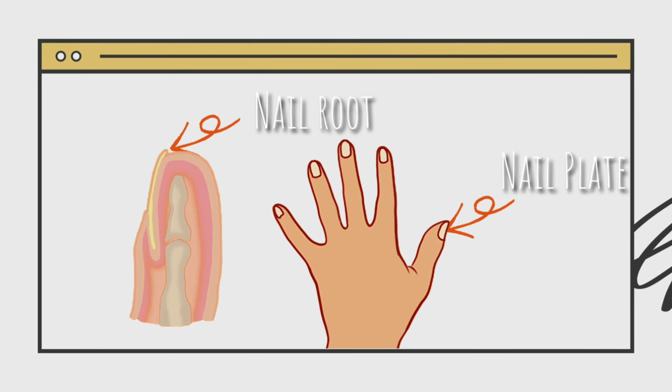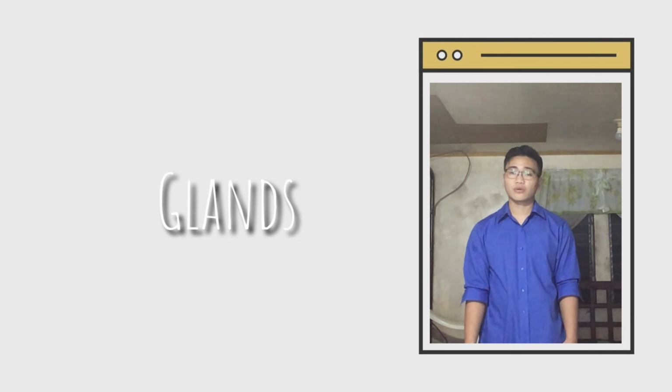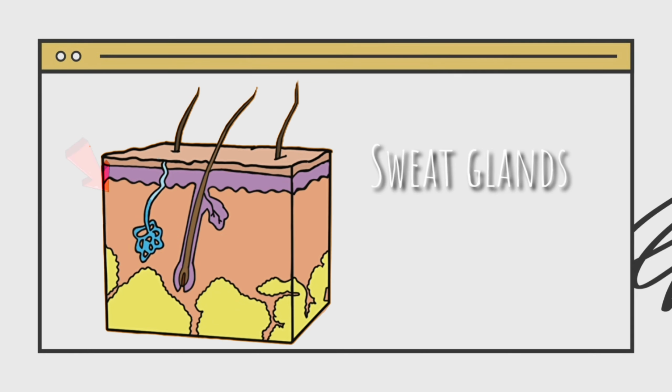Lastly, for the parts of the integumentary system, there are the glands, of which we have a vast number in our body. A gland produces and releases substances that perform a specific function in the body. They are mainly categorized into two types of glands, which are sweat glands and sebaceous glands. First off, let's talk about the sweat glands. These can be found almost everywhere on the surface of our skin. There are eccrine and apocrine sweat glands.